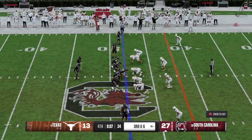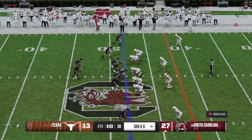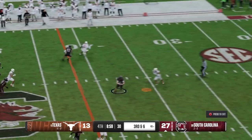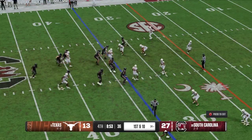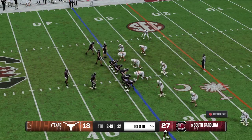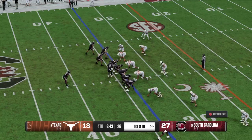The Gamecocks want to move quickly. The aerial assault continues. Fires to the wideout. He's got an open man. Good job running that route to get past the sticks because he got nothing after the catch. Defense just hasn't had an answer for this guy. He has been on point. This is about as good as I've seen him play at the quarterback position.